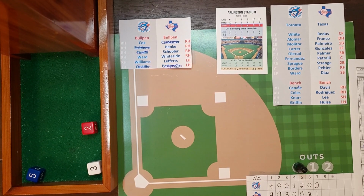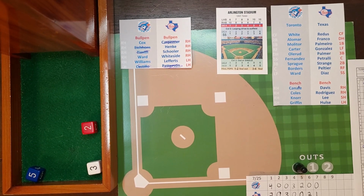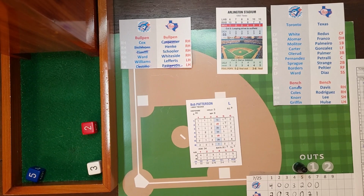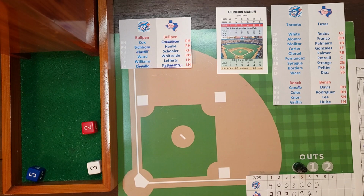Now the question is, how long can Bob Patterson possibly go? He has faced a total of 6 batters, which is the minimum. He gave the hit, but the double play took it away, so he's faced the minimum, so they're going to leave him out there. Alomar, Molitor, and Carter got switch and 2 rights, so you wonder if they might go to the right-handers. I think they're going to go to the right-hander now.